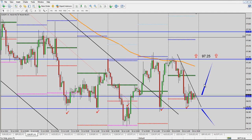So keep an eye on that. That's where we're going to be looking for some short-term activity, above about 96.75, 80, right in that general area. Otherwise, like I said, a 4-hour open below 96.45, and we're going to sell the heck out of this thing for a lot of pips. And there should be a very, very big movement down on that one.